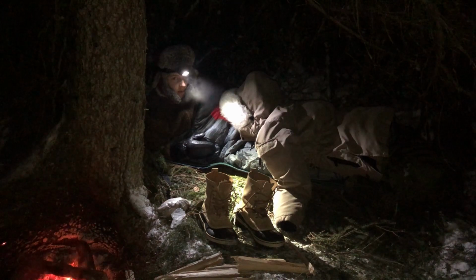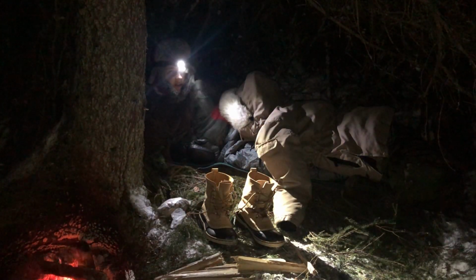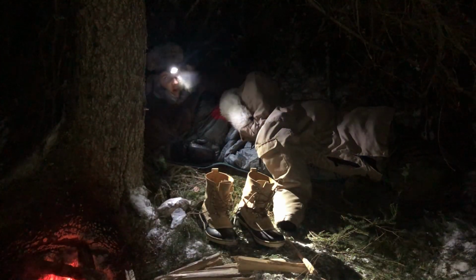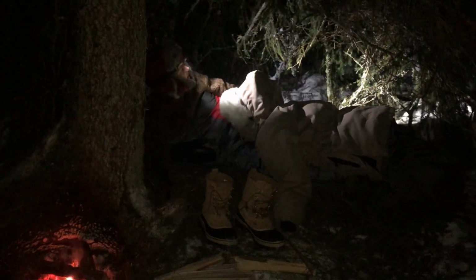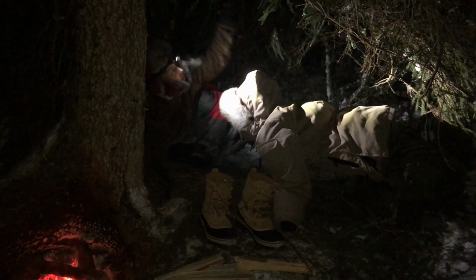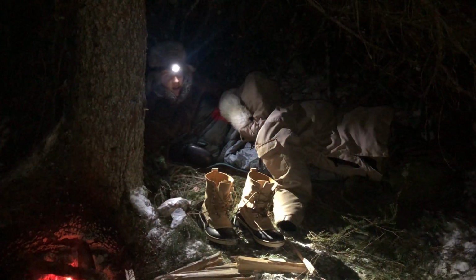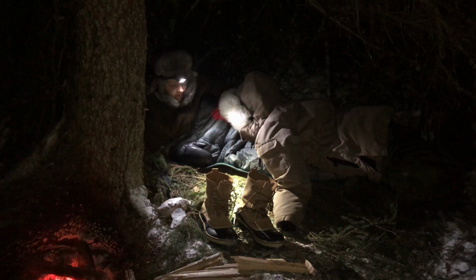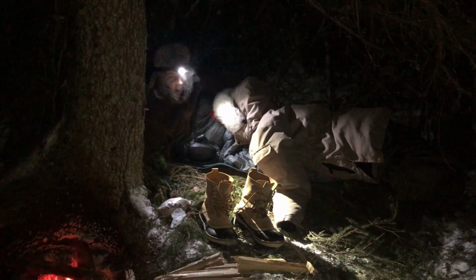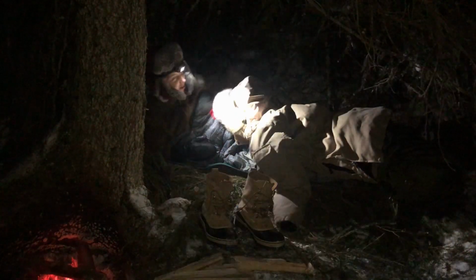Alright guys, so I'm gonna go to sleep now, and yeah, it was a great day. The shelter, it's holding most of the snow out. It's snowing just about outside, and there isn't really that much snow inside. Of course, some of it gets through the branches, but most of it stays on top, so yeah. Alright guys, anyways, I'm gonna go to sleep now, so have a great night. I'll see you guys tomorrow.